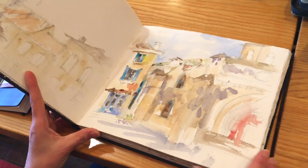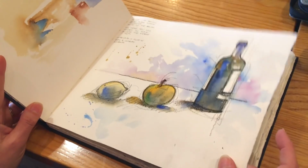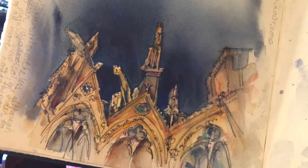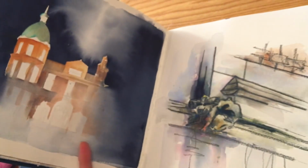Wow. Love the texture of the paper. Can I feel how heavy the paper is? It's very heavy. It takes a lot of water. I love it, but it's almost 50 euros for a book. So do you know if the paper is 100% cotton? It's 100% cotton. Oh yeah.